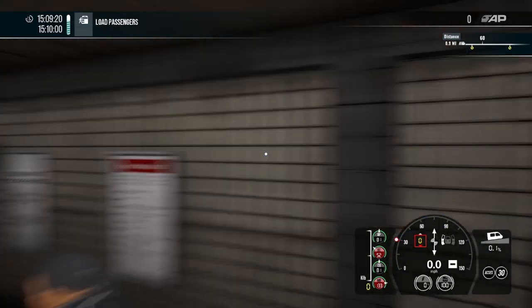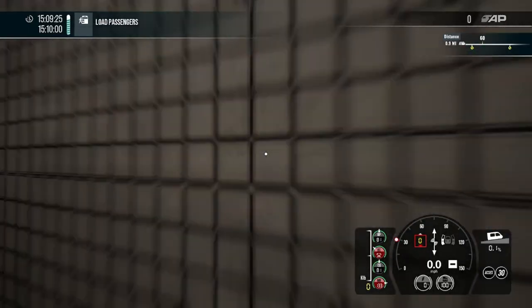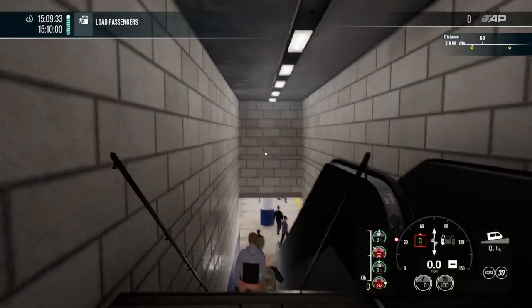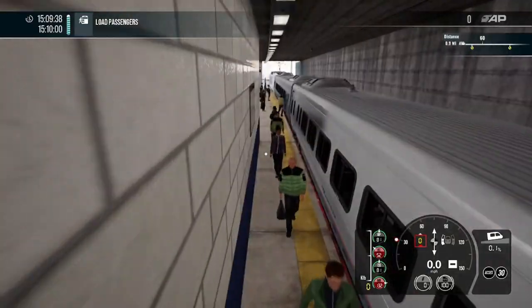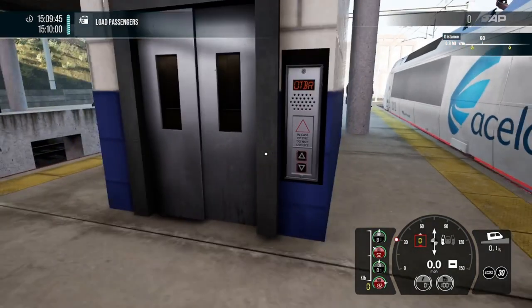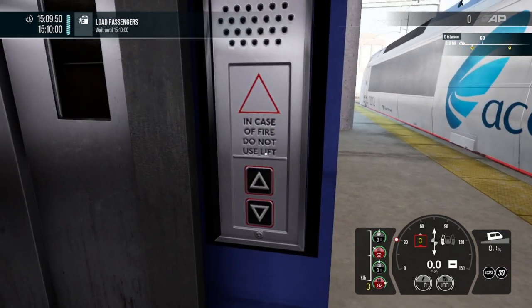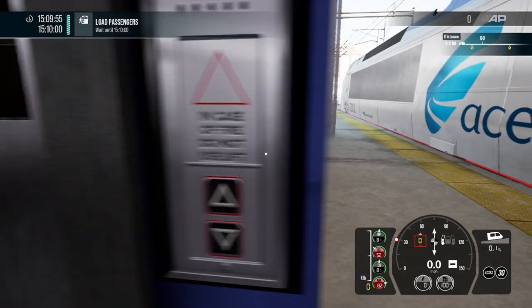Oh, nice. Very nice. It's very cool. This is very interesting. This is the station. I guess you go somewhere that way to go up into the main station. This is kind of like a mezzanine level in between to go down to the trains. And I guess this is the elevator. What? We're literally in America. It's an elevator, not a lift. I don't know why it says lift.